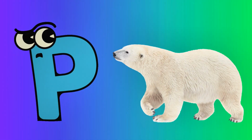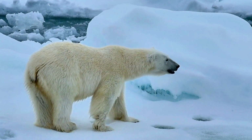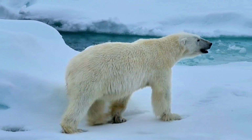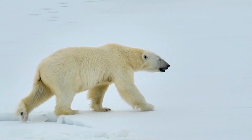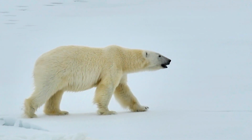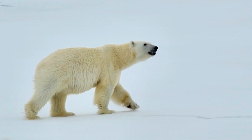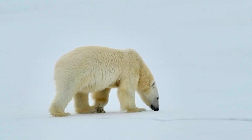P for Polar bear. Polar bears are the biggest bears in the world. Adult males can weigh up to 1,500 pounds. That is as heavy as a small car. Their fur looks white, but it is actually clear and transparent. It reflects the light, which makes them look white in the snow.